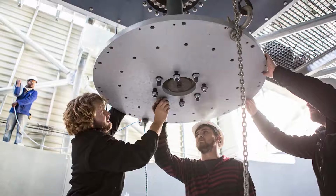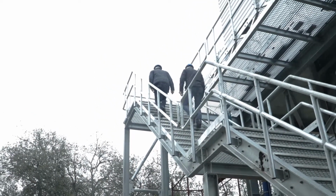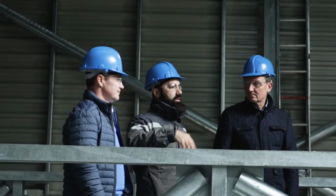And this facility is able to bridge that gap, literally to a point where you can have people from industry visiting and show them the full-scale application of the system in order for them to assess it better.